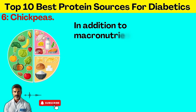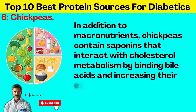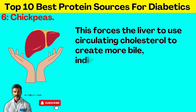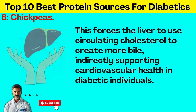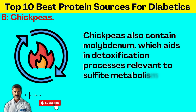In addition to macronutrients, chickpeas contain saponins that interact with cholesterol metabolism by binding bile acids and increasing their excretion. This forces the liver to use circulating cholesterol to create more bile, indirectly supporting cardiovascular health in diabetic individuals. Chickpeas also contain molybdenum, which aids in detoxification processes relevant to sulfite metabolism.